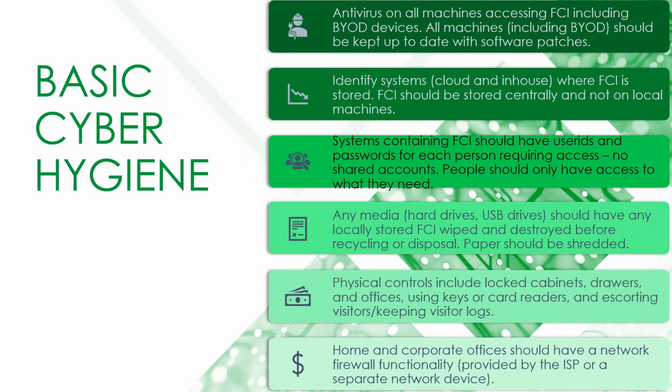Physical controls: locked cabinets, locked desks, making sure that your offices are locked. Folks working at home in their home offices, there should always be a drawer or a closet or something that you could secure things away if you need to. Unfortunately, and I suspect that this might be a change in future, if you have people coming to your office for business purposes, you should keep a visitor log. And even if you don't have a corporate office, just keep track of people who are coming to your home office for business purposes, not your friends and family. That's not required at all.